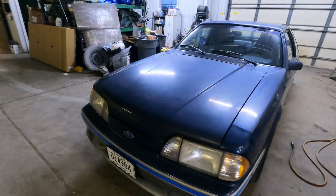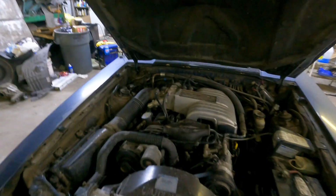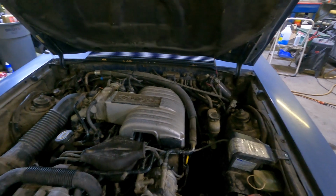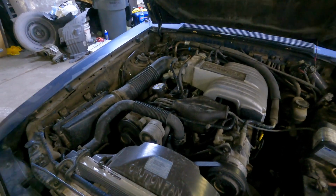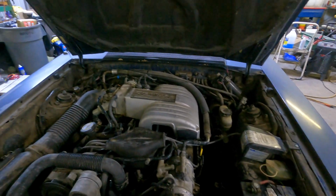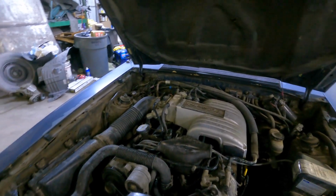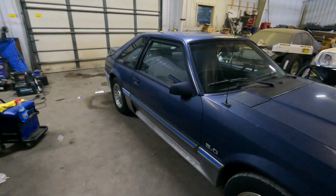So it has very little to no rust. It is the GT, 5.0 liters of fury. This is completely stock. He said the only thing that he's ever done to this car is they put a radiator in it a couple years ago. And he put a battery in it to get it out of the storage garage. And one muffler. The other muffler is still original. But they are rated at 225 horsepower.